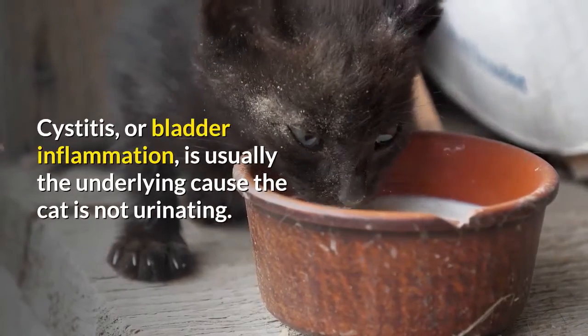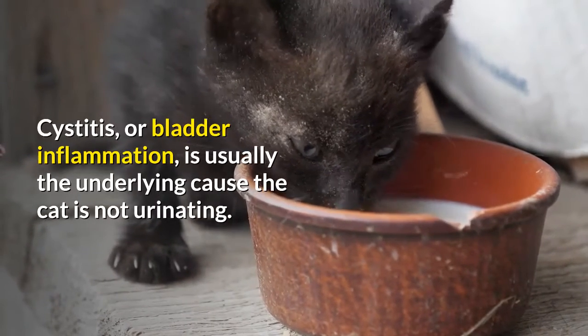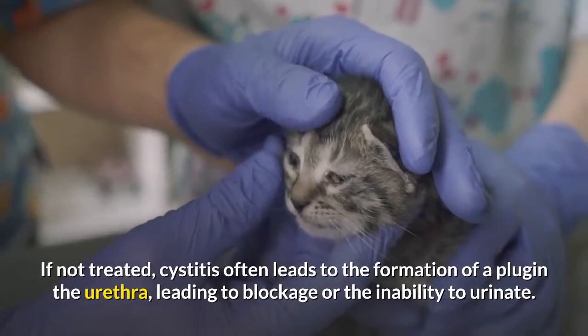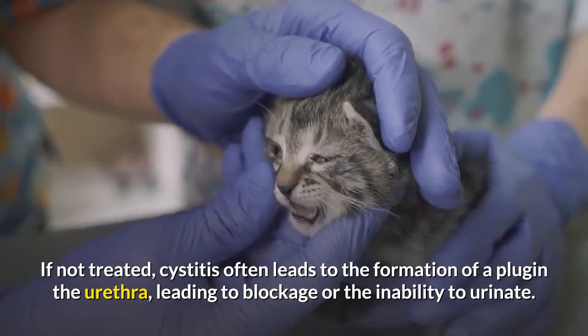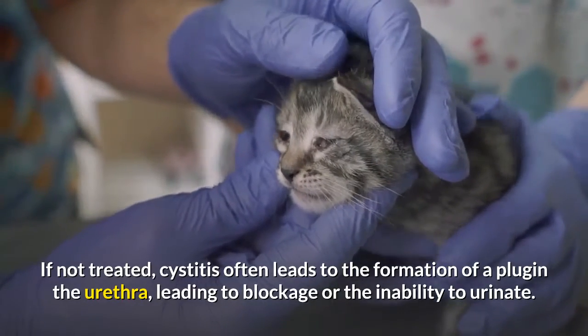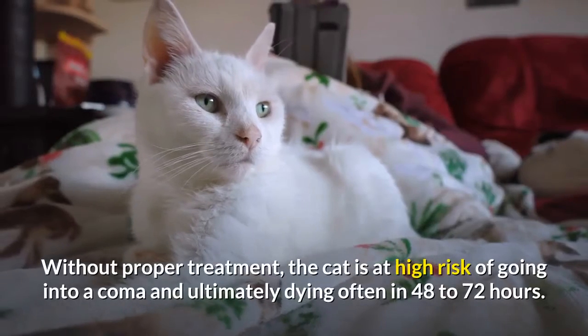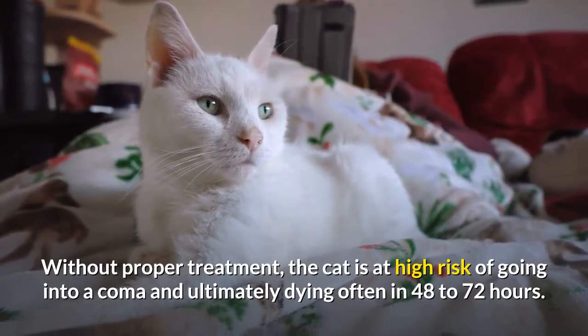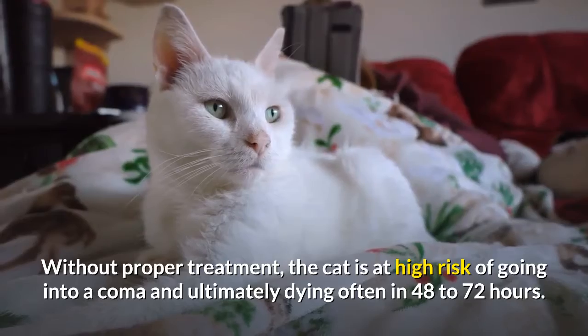Cystitis, or bladder inflammation, is usually the underlying cause the cat is not urinating. If not treated, cystitis often leads to the formation of a plug in the urethra, leading to blockage or the inability to urinate. Without proper treatment, the cat is at high risk of going into a coma and ultimately dying, often in 48 to 72 hours.